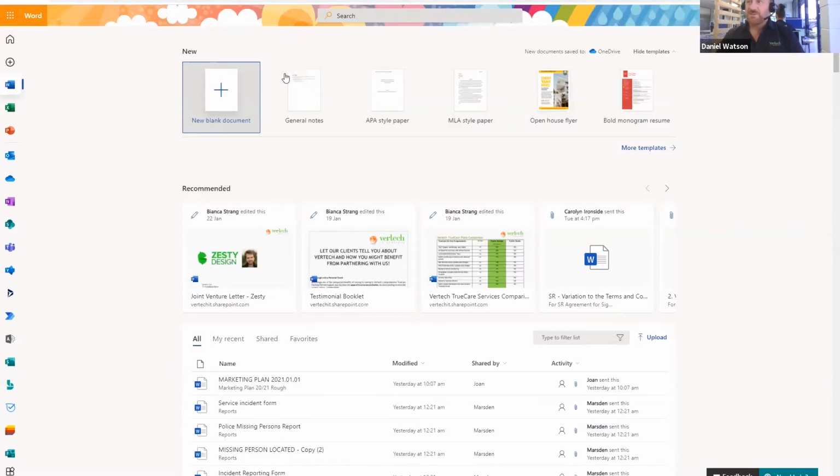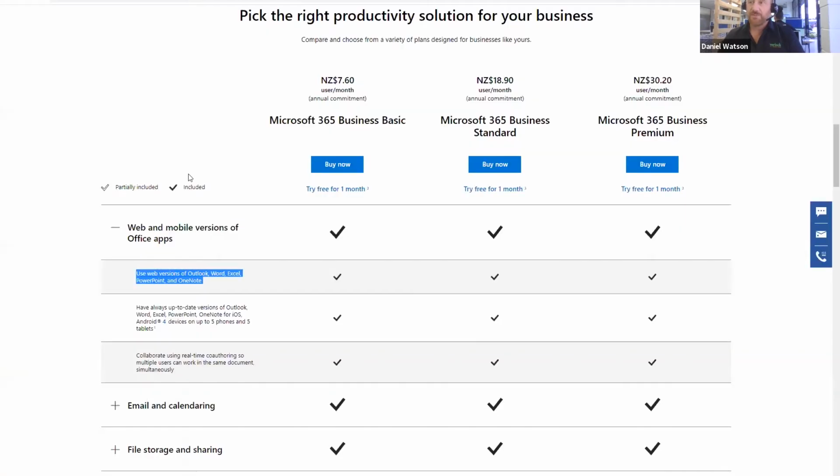But one of the other features in Word generally, as well as Excel and the rest, is that you can have shared collaboration. So you can have two people editing a document at the same time. That's that real-time co-authoring, right? And you can see little markers show up on the screen as to who's doing what at the same time, which is pretty neat.